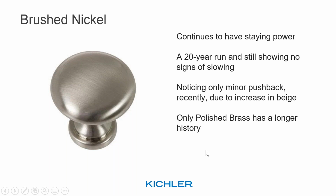Just want to give you a little bit of word on brushed nickel. If we were to go back to that chart where I was tracking finishes for the last 60 years, you would find that brushed nickel now has the second longest run. Polished brass ran for 40 years, from 1960 to the year 2000. Brushed nickel is now on a 20-year and counting run. It doesn't show any signs of slowdown yet.